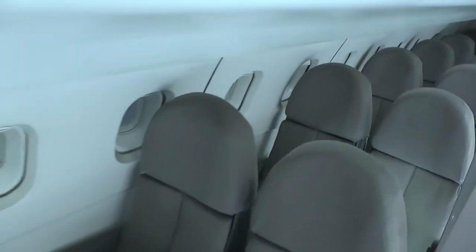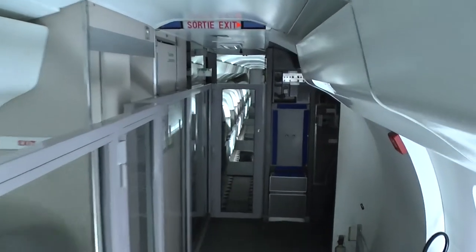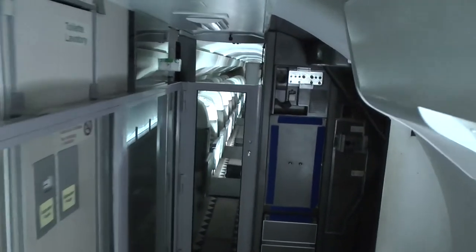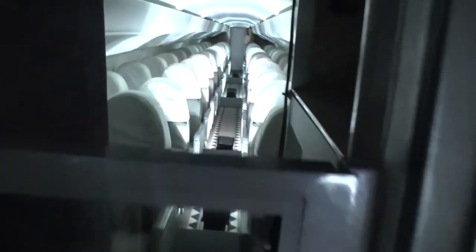Good morning, ladies and gentlemen. I'm Daniel Manchon, your captain. Welcome on board this Concorde, the Sierra Delta. Destination is New York, Kennedy. The flight time today will be 3 hours and 25 minutes, of which 2 hours and 50 minutes will be superfluous.